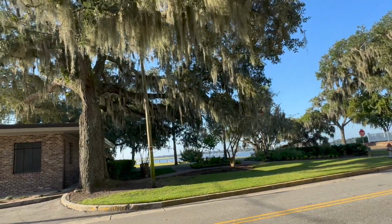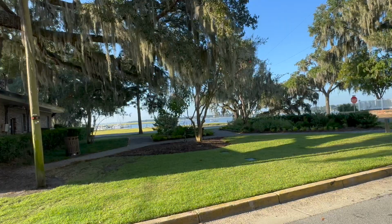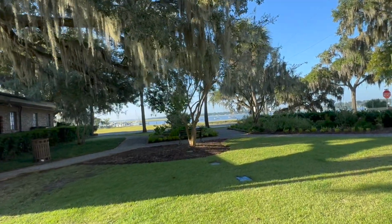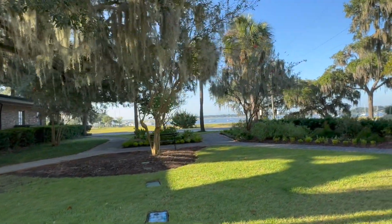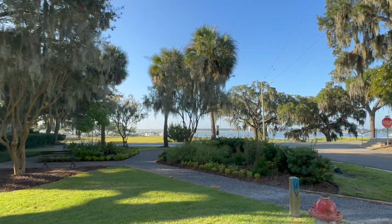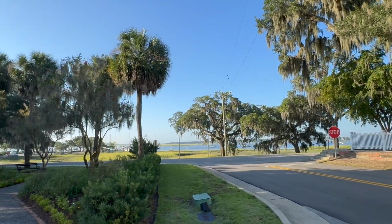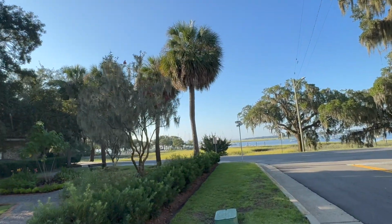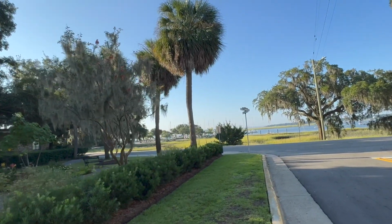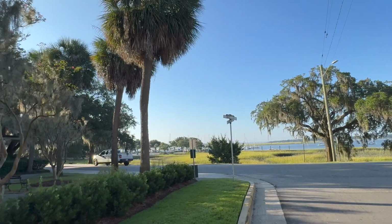And so we have a little green area here overlooking Bay Street, which overlooks the bay and Port Royal Sound, because these are basically barrier islands that protect the mainland over there in the distance from hurricanes and storms, things like that, and provide a nice harbor for your vessel.